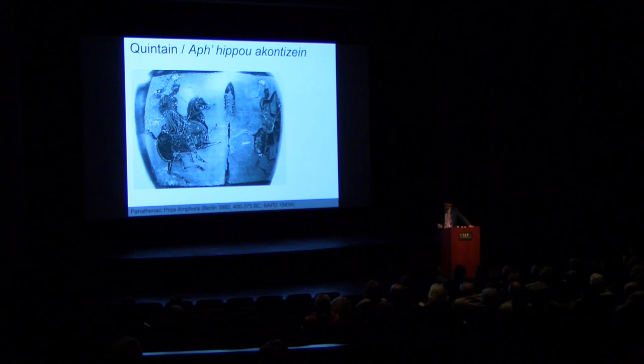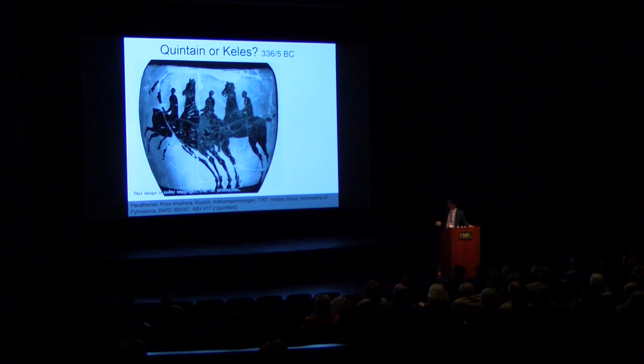Here's another one. This is an official prize vase in Berlin. And then this one, again, we're not sure what's going on. This guy's wearing a cloak, like the guys who throw the javelin from horseback, but these two guys are nude. So which event is this? Is it the horse race? Is it the javelin from horseback, or is it something else?